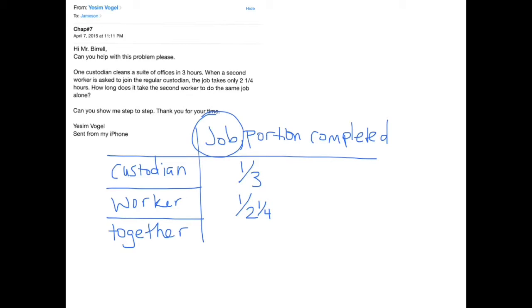Keep in mind, I already said it right here, but I'm going to highlight it. This is the portion of the job that's done. And we're talking about in 1 hour. That's pretty significant, because then that makes sense with what we're saying.